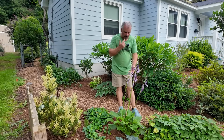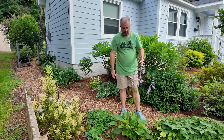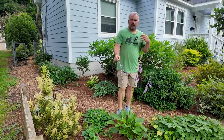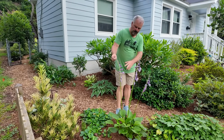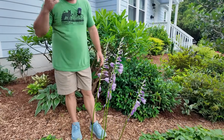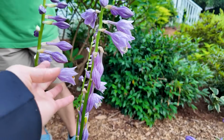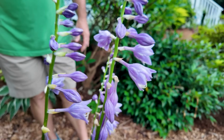Hosta, this is Royal Standard, which Steph covered in another one of her videos. That is here because of emotional ties to it, really. But you see it come into full flower. This is one of those things where we would have called this the shelf green hosta, back in the 80s.